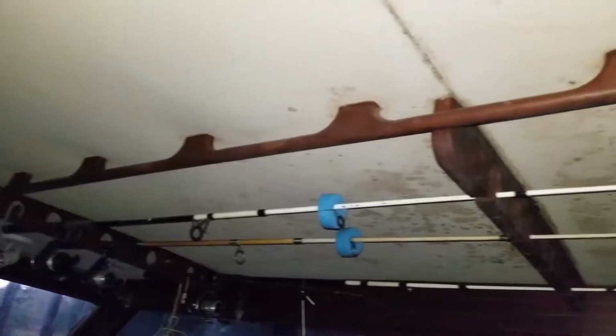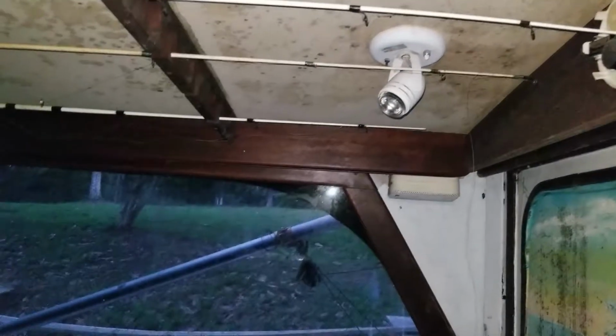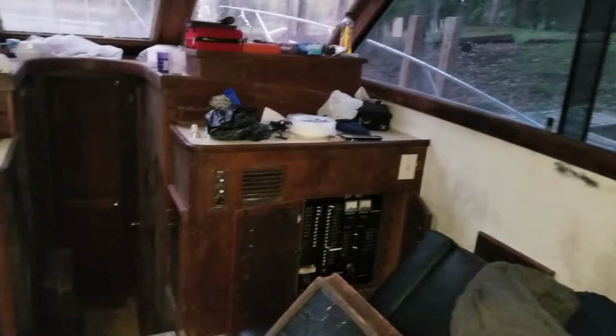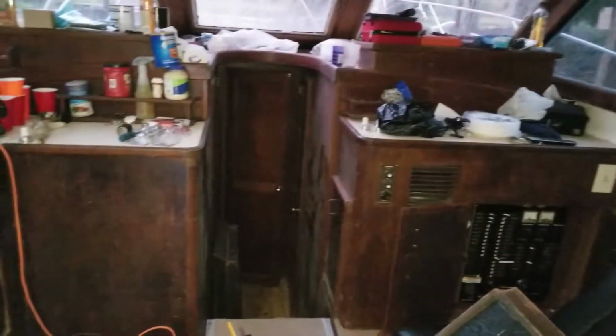The top fabric is mildewed. Don't know if it'll come clean. It may have to be replaced. As you can see, it's pretty bad over here. But this area needs to be redone, leaks fixed. So got a lot to do there.